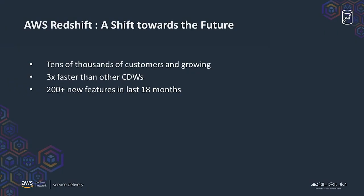Cloud data warehouses, or CDW as they're commonly known, are a critical piece of today's enterprise data and analytics platforms. Redshift has been the CDW market leader for several years now. With tens of thousands of customers, Redshift has been by far the most widely adopted CDW. Redshift has always maintained an edge over its competition in terms of performance and predictable cost.